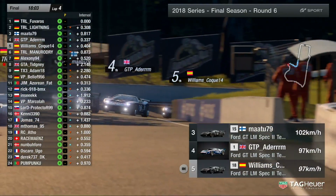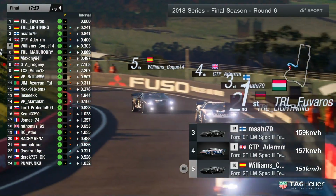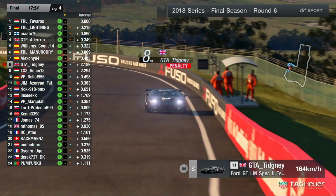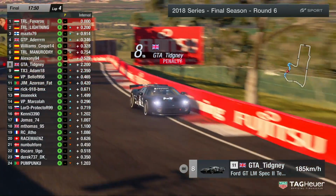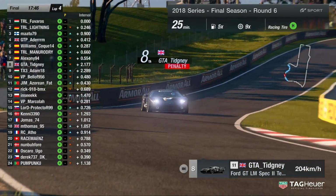I mean, of course, we have gone over this, but it's worth noting that this race is worth double points. So everyone's elbows out right now. This is a big event, and this is somewhere you want to be. You want to be towards the top end here. You've got GJ Tishney here with the penalty. That was most likely for some contact. It's quite hard to run off track around here unless you really do your best to do so.